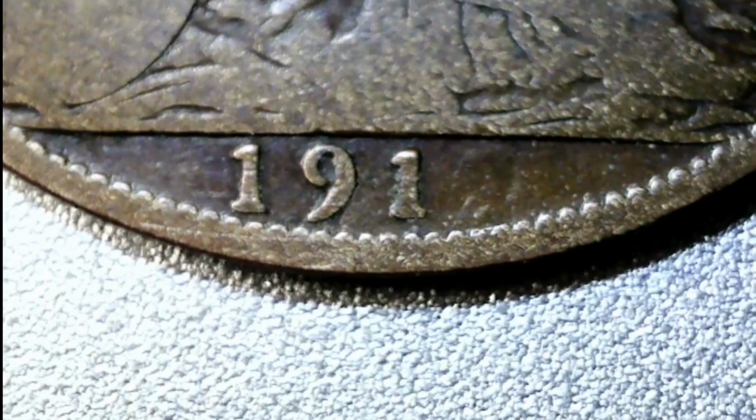So there we are, it's starting to look like a 2. Depends what angle you look at it from. Let's look at it at a different angle. So from there, depending on what light you get, you start to see different things under there. But it does look like it's been removed. Something has been removed deliberately, I think, in the past, a long time ago, because it's been worn down with the coin.